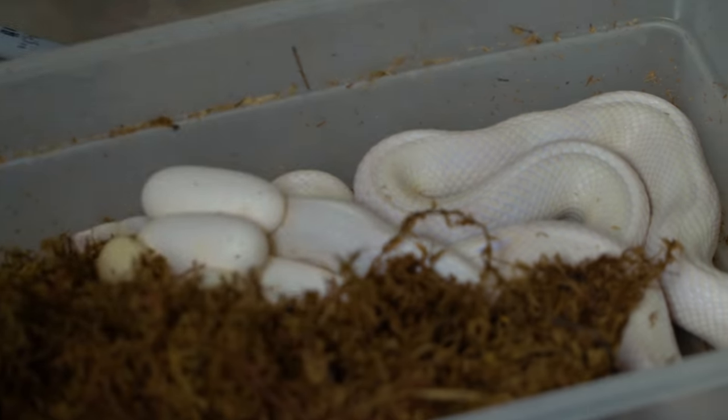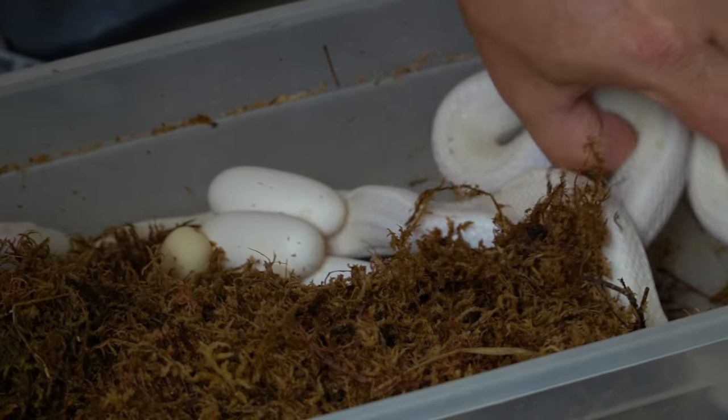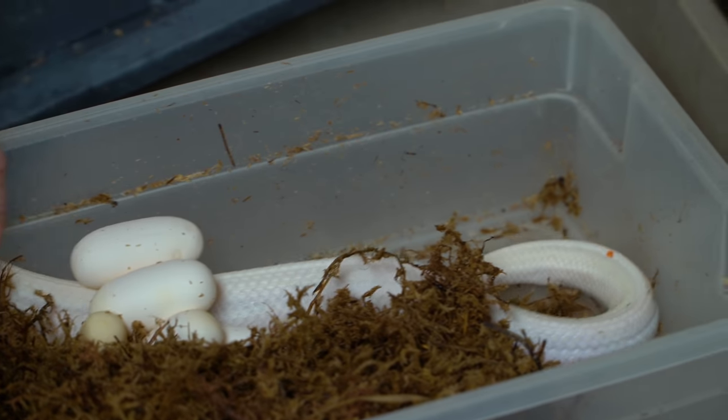And I'm excited about this particular clutch right now because it's been a couple years since we've had a normal leucistic Texas rat snake to leucistic Texas rat snakes. Most of the ones that we breed are actually scale and stuff. So this is actually just a pure leucistic Texas rat snake.